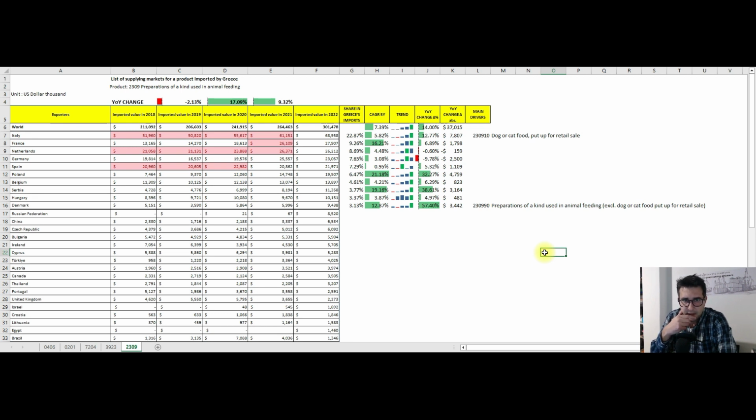As we can see here, Italy has a strong presence with some 23% share in Greece's imports from this heading. And it also managed a good 5.8% compound annual growth rate. As for the year-on-year changes, we see a 14% positive change, which translated into some $37 million, with Italy, Poland, Serbia, and also Denmark registering good absolute positive figures. While on the other side of the spectrum, if you want, we have Germany, who had a $2.5 million contraction.